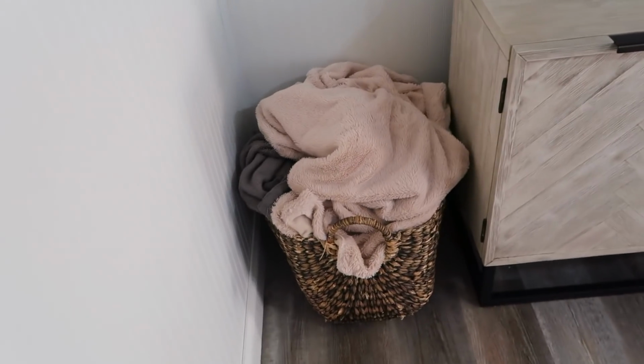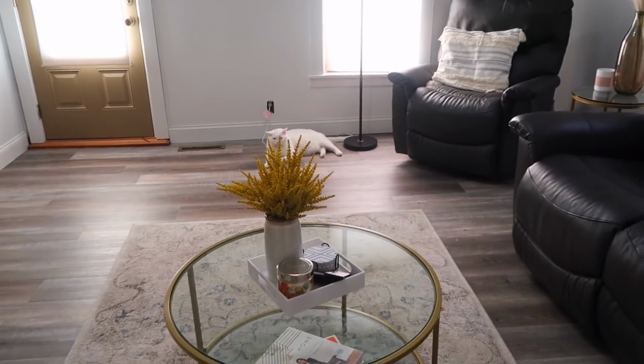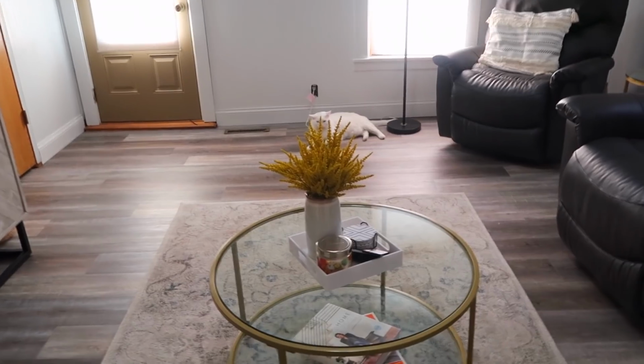Oh, and I have this basket for blankets and stuff as well, which I've had for years, so I'm not sure where it's from, but that's a little overview. I love how it looks. It just feels so complete, and it just feels pretty. It's definitely my favorite room in the house now.